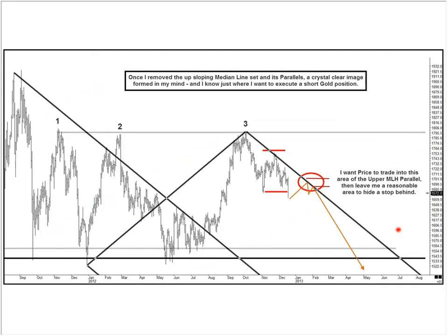So I pull the upsloping lines off, and I take a look, and I say, hey, what if this is the high? And what if the 1, 2, 3 matters? And I draw a median line set from this high to the landing pad. Remember this?